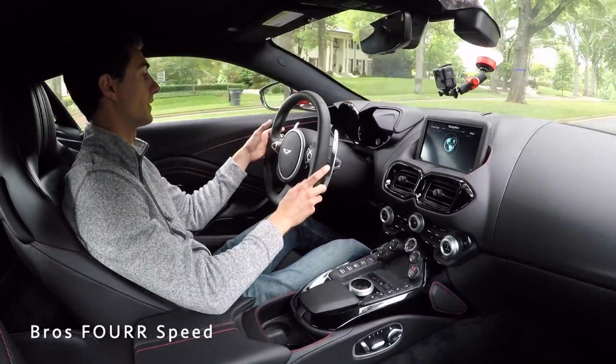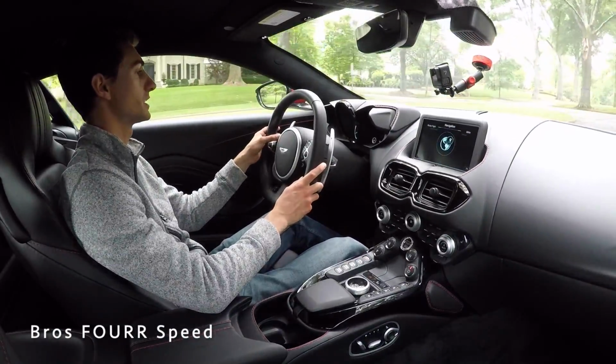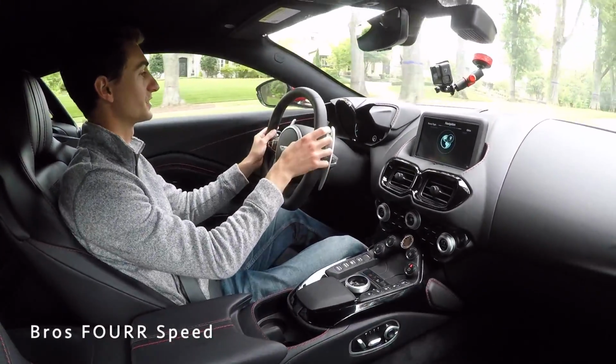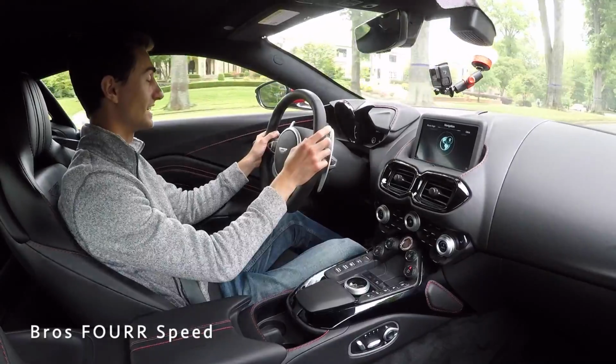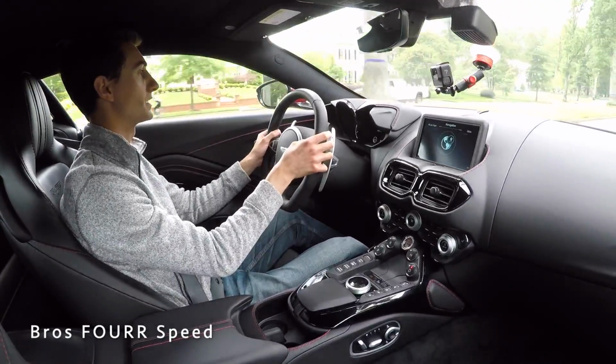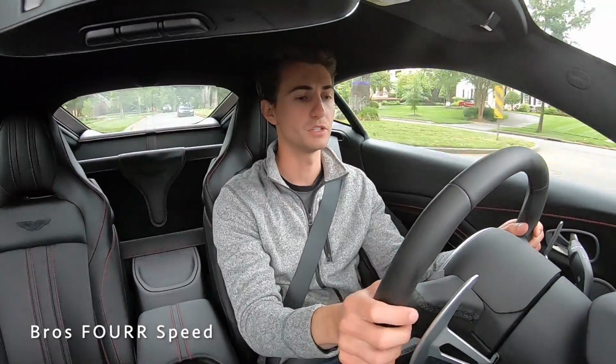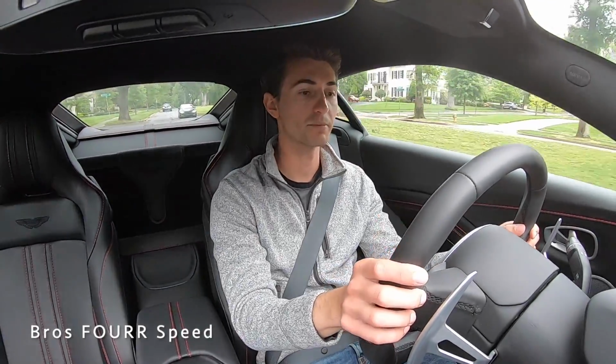So toggling the button on the left, we can go into sport plus mode suspension, and then one more, we are in track mode, and instantly I feel some bumps. That is night and day, which I love to see. And then on the right side, going into the Sport Plus mode for drivetrain, I'll go ahead and put it into manual mode, and then track mode for drivetrain.